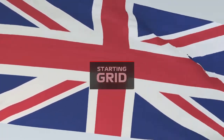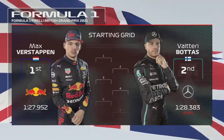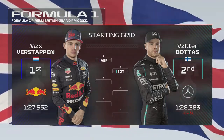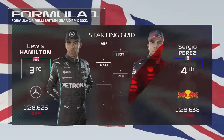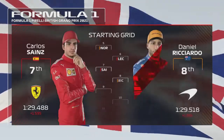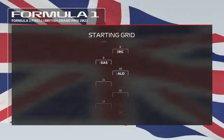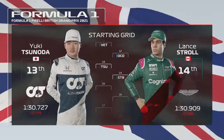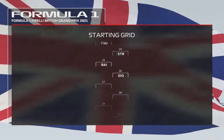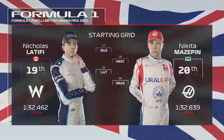Let's run you through the driver grid order for today's exciting race. Young superstar Max Verstappen starts from pole position, and it's Valtteri Bottas that completes the front row. Moving on to the rest of the grid, we have Hamilton, Perez, Lando Norris and Leclerc, Sainz, Ricciardo, Gasly and Fernando Alonso, Vettel, Ocon, Yuki Tsunoda and Stroll, Raikkonen, Giovinazzi, George Russell and Mick Schumacher, Latifi and Nikita Mazepin.